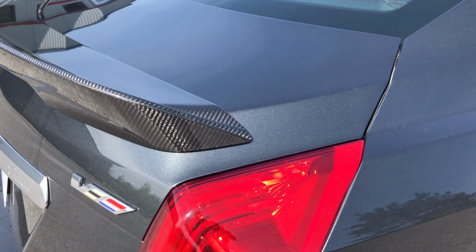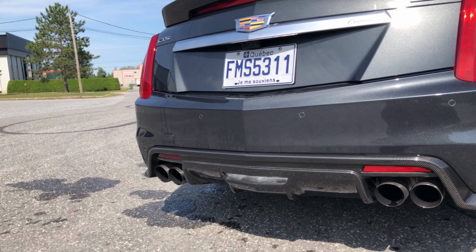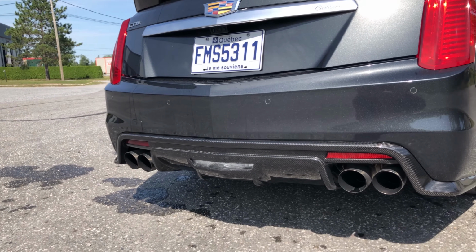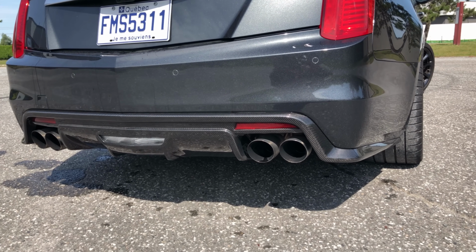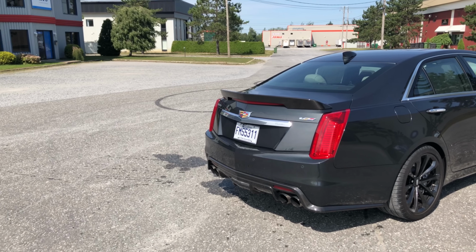The rest of that $7,195 carbon fiber package adds this huge, almost ducktail kind of fin to the back of the car, and also the rear diffuser at the bottom. Again, two things that help to distinguish this car from a regular CTS-V, but also from a regular CTS. I think it makes it look a lot more aggressive. Again, probably helps a little bit with the airflow.